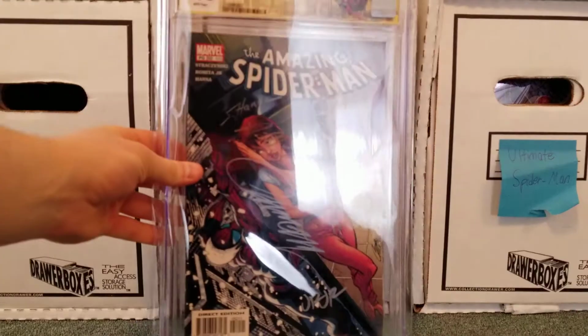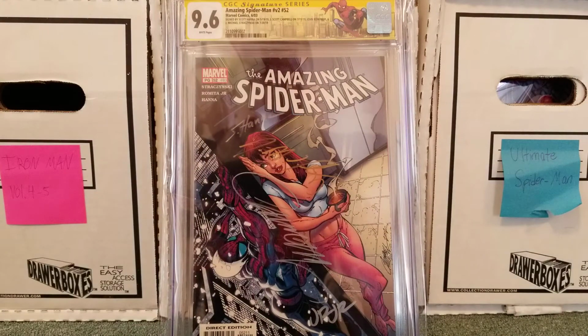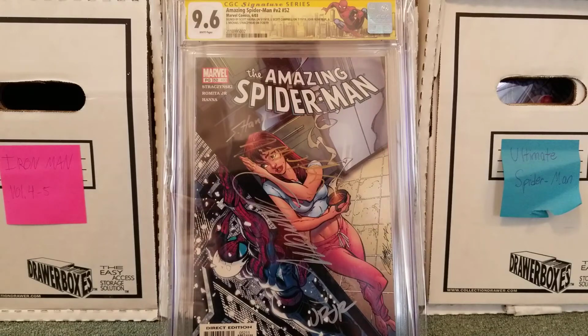And then lastly, issue 52, signed by Scott Hanna, J. Scott Campbell, John Romita Jr., and J. Michael Straczynski. And I really love the gold on this one, the gold signature.